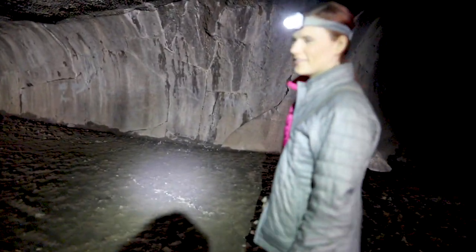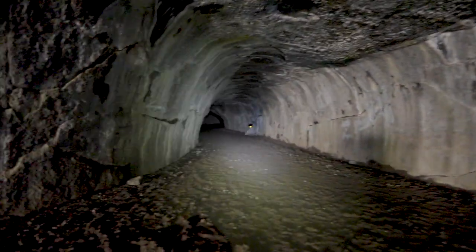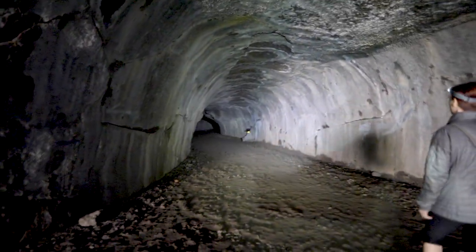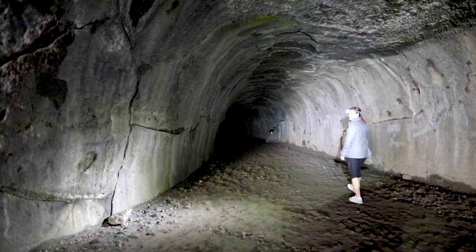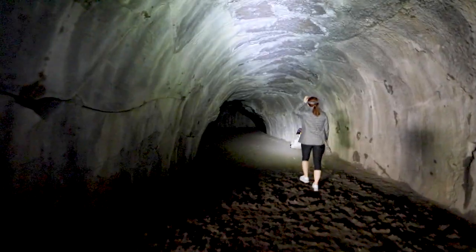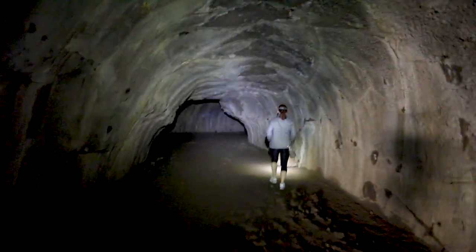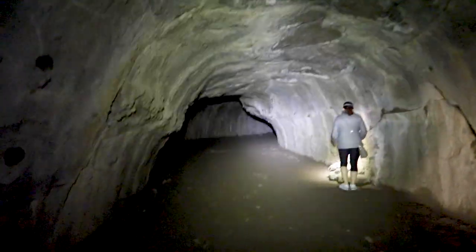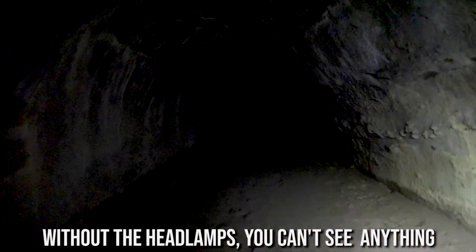Very uneven. Don't moonwalk in here. It's impossible. Without the headlamps? You can't see it.